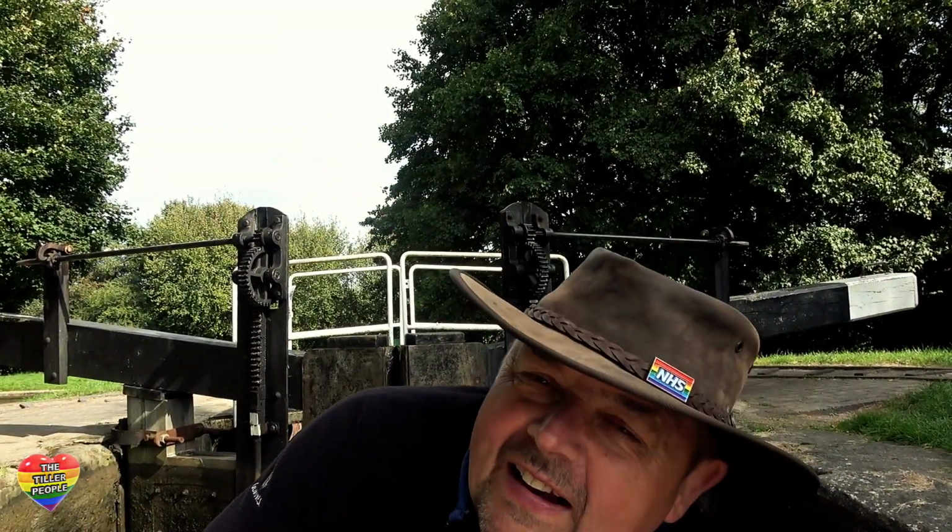I know Bernadette's not one of the greatest fans of these locks, but the one thing for certain, the volunteers on the Middlewich locks are excellent and always very, very friendly. It never seems like a chore to them. They're eager to help. Every time we come, it's like that. So a big thumbs up to the volunteer crew.